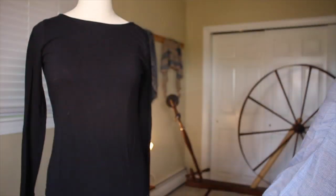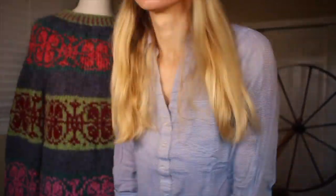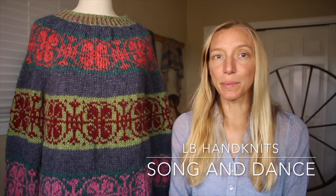So let me do a quick mannequin switch because I want to talk about another kind of sweater modification that I did on the last sweater that I didn't talk about in the last episode. So here we go. Voila. So as some of you will recognize from episode 60, this is Song and Dance, and this is an LB hand knit sweater by Albina McLaughlin.